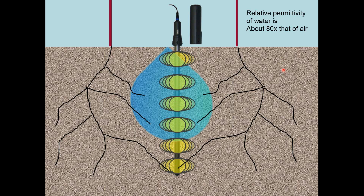And it turns out that air and water have an 80 times factor difference in this property called permittivity, or dielectric constant, which influences the capacitance. And that's how these devices work. So there's no water going in and out of the probe. It's totally sealed up. But the electromagnetic field will sense how much water is in the vicinity of it.